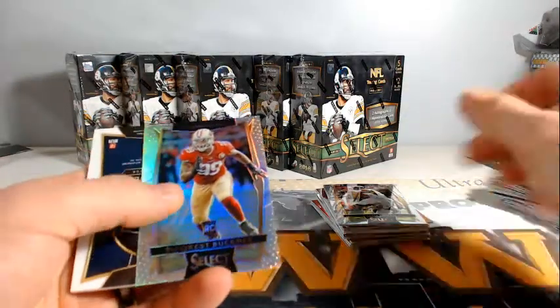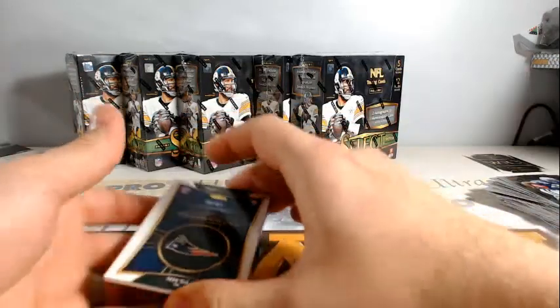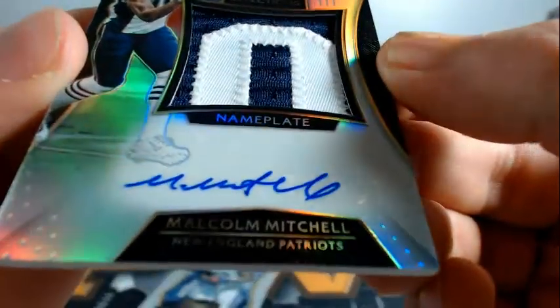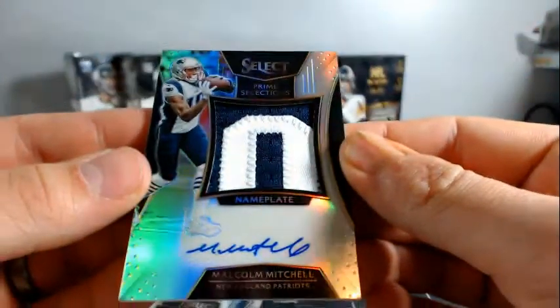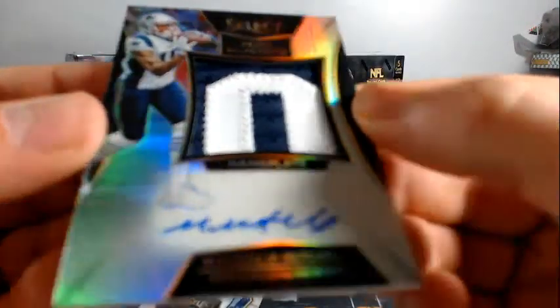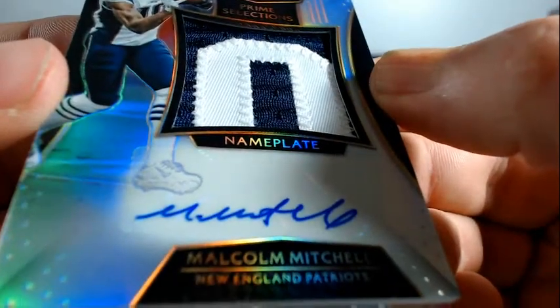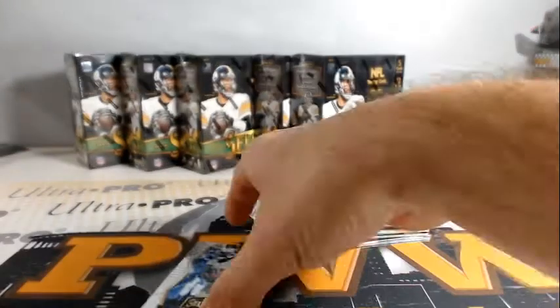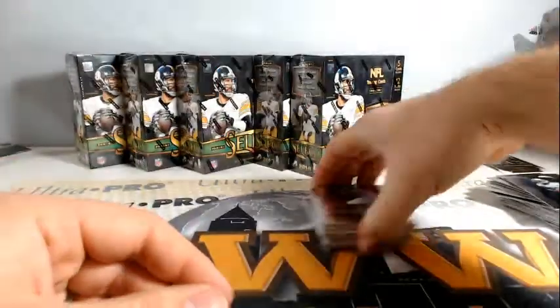DeForest Buckner Prism. And what do we have here? It's a Malcolm Mitchell nameplate patch auto for the New England Patriots, the Super Bowl Patriots. Josh, that is a nice card of the nameplate. Malcolm Mitchell, numbered 14 of 49. Two nice patches already here in box number one.